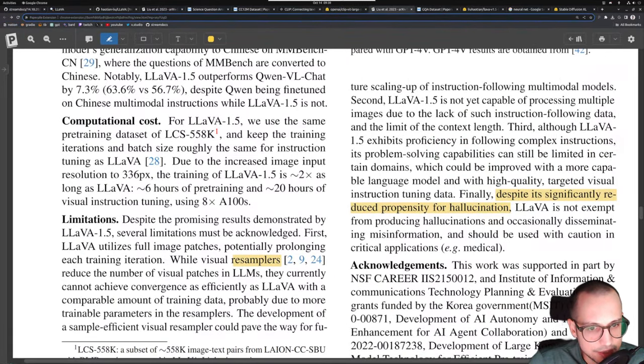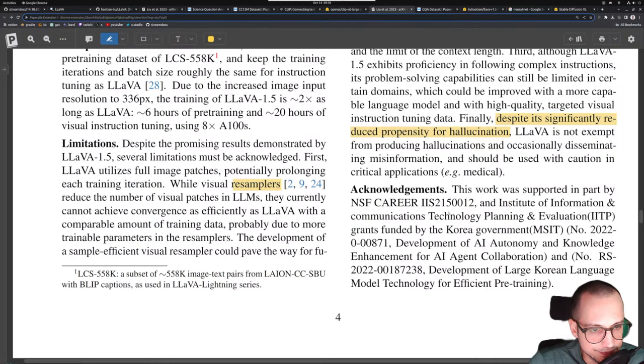LLaVA is not exempt and occasionally disseminates misinformation. This work was supported in part by NSF Career.